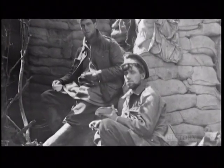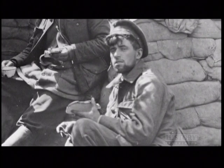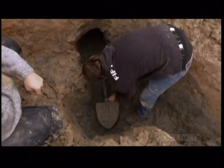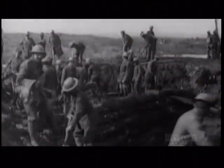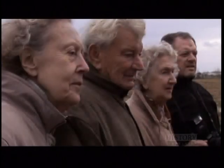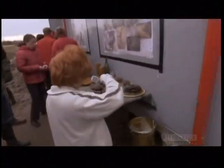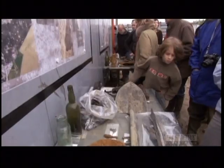As these last veterans pass away, the artifacts they left behind will be the only reminders of what happened here. Objects that speak across the generations. On the last day of the dig, November 11th, the archaeologists share their findings with the people of Flanders before entrusting them to museums around the world.